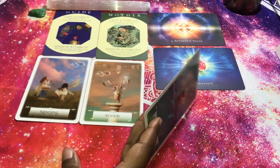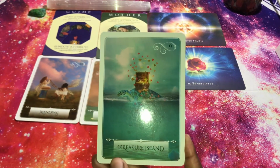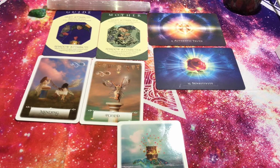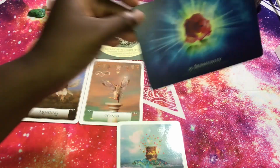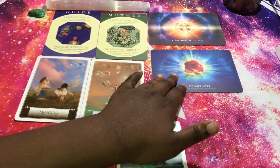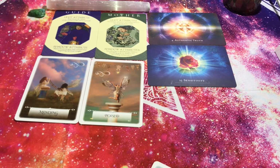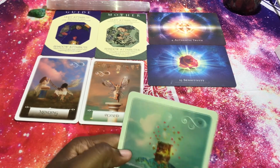We'll get over here on this side, but first we have Treasure Island. I'm hearing that you are a true treasure, because when I look at this card, I got grace. You're very graceful in the way that you move, in the way that you do things. I'm feeling that you can turn a lot of things into gold because you're so graceful. You turn things into something beautiful, especially plants. You turn it into a beautiful rose or whatever you're trying to plant. Even if you're just around plants, you give them the energy they need to blossom. Ooh, that came through.